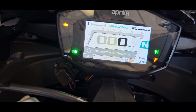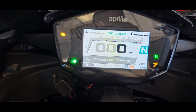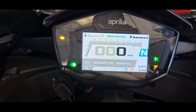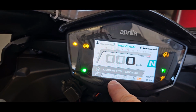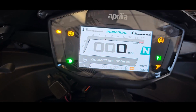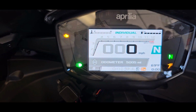Let's see here. 5,005 miles on this bike. Not a whole lot of mileage. You can kind of see that you have your gear indicator to the right. Right now it says neutral. You have a lot of different ones down here. That is stuff that's specific to this bike. You have your temperature up top left and your fuel gauge top right. So you can also see that it says individual.